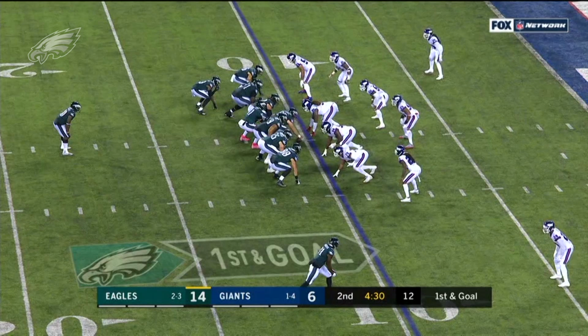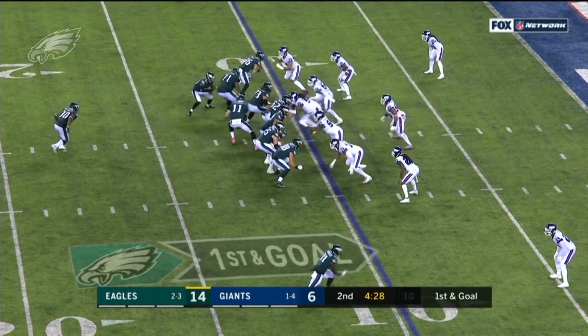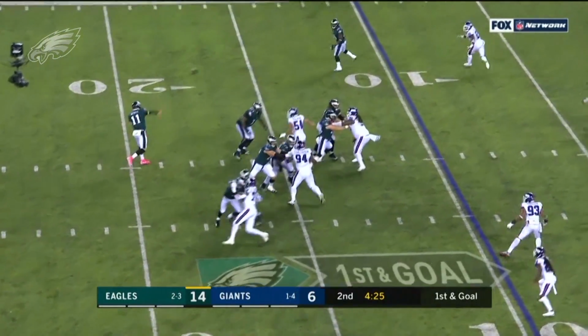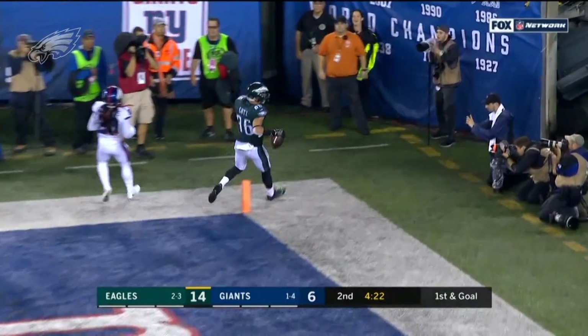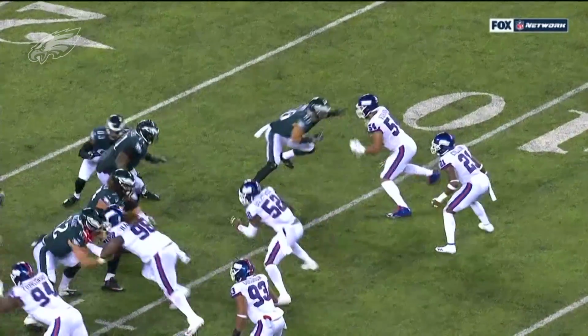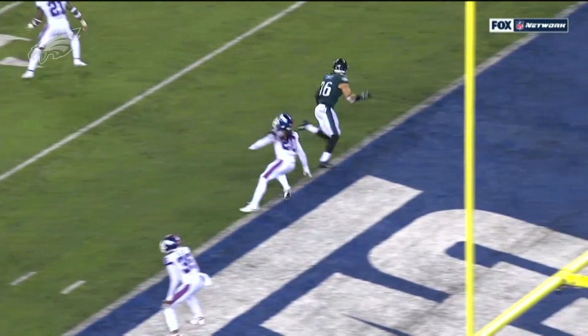Yeah, so the ball is snapped, and we're going to see off play action here. Carson Wentz drops back. Yeah, so let's start the play, and we can see that for sure. You see the run action, and you're going to see the touchdown pass right here. And how did Ertz get so open? We're going to see that momentarily. He ran a great route. And as we said, this is what they wanted, and this is what they got. A great route against Janoris Jenkins.